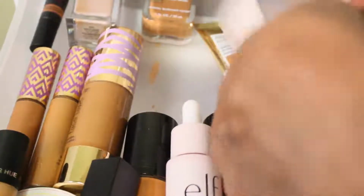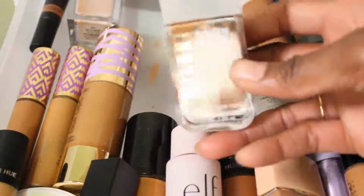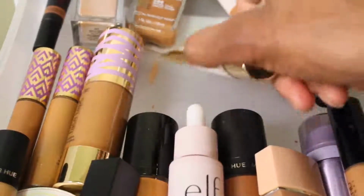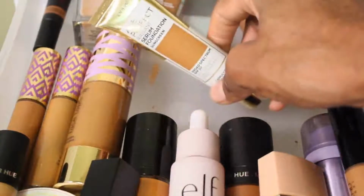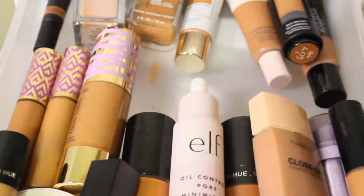The same thing with the Screen Queen from Milani, but I think it's because I bought the wrong shade in this one, but I don't really like the formula on this that much. I prefer a different formula, so I like to mix this Age Perfect foundation here in with it. Sorry, the packaging is glaring. So we're going to keep everything else in this drawer. Let us go on to the next drawer.